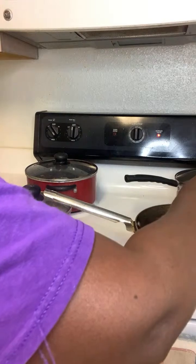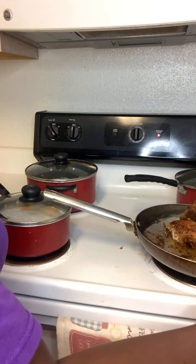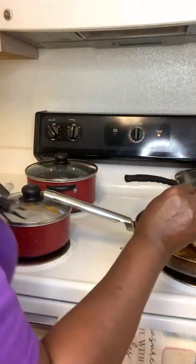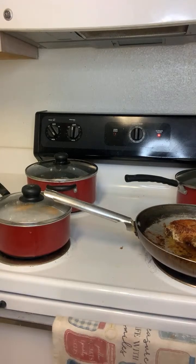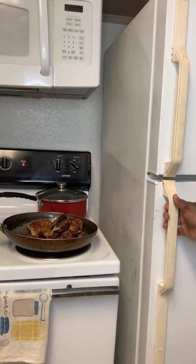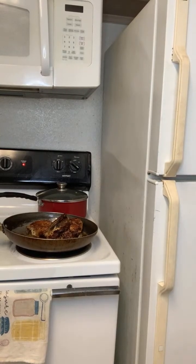And guys, you can call me stingy. You can call me mean. Whatever it is you want to call me, it's fine. But I reuse my foil wrap or my foil paper because I don't have any cover for that pot. So what I'm gonna do, I think I put it in the fridge. Alright, so I have to go get another piece.